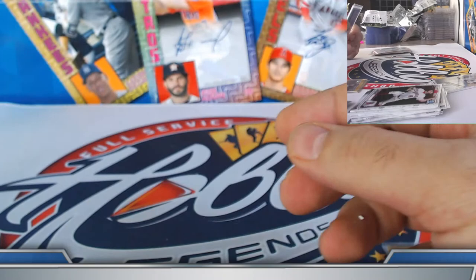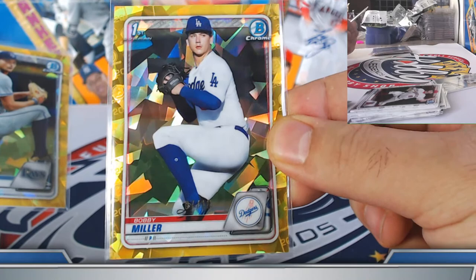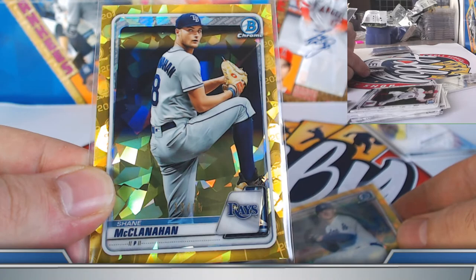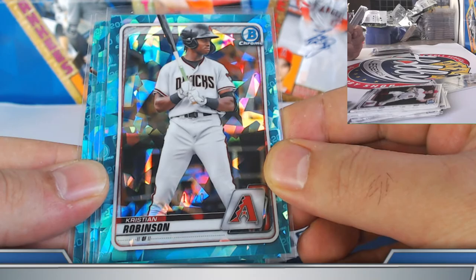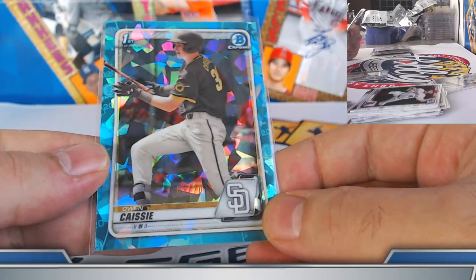2 on the gold sapphires out of 15 today. Nice on the Bobby Miller first. And Shane McClanahan, 13 of 15 on the McClanahan. 7 out of 15 on the Bobby Miller. Aqua, we did have 3. Aqua's a number to 20. Christian Robinson, Jackson Rutledge, and Owen Cassie.